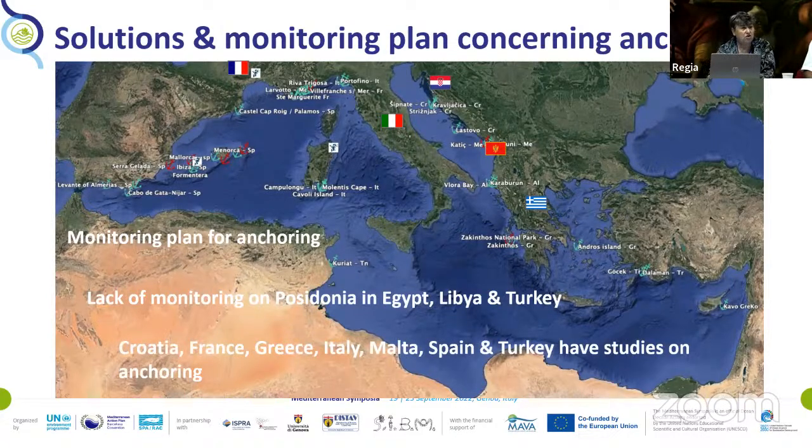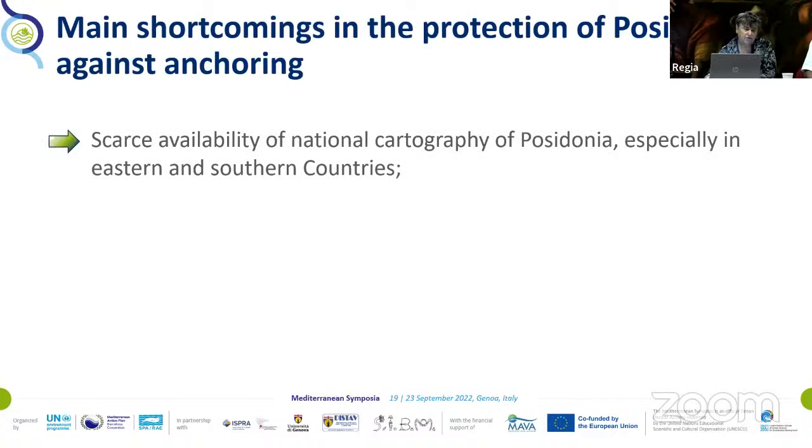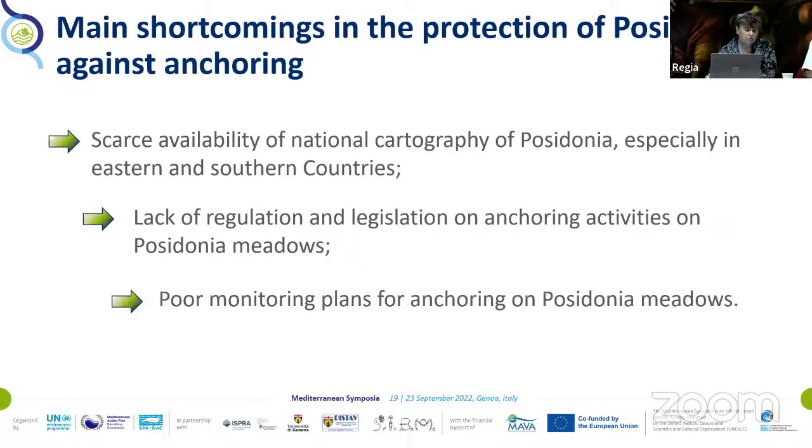For the other countries, general monitoring is not linked to anchoring. And for instance, in Croatia, France, Greece, Italy, Malta, Spain, Turkey, you have studies concerning anchoring. So the situation is quite different. About the conclusion, there is a scarce availability of national cartography, especially in eastern and southern countries. It's not new. There is a lack of regulation and legislation on anchoring activity on Posidonia meadow and poor monitoring plans.